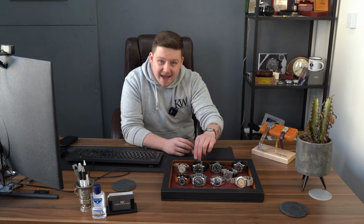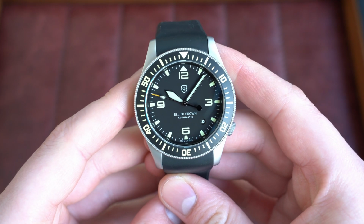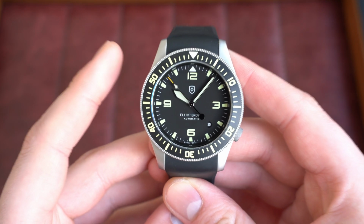And now on to an incredibly well-engineered watch. Let's have a look at the Elliot Brown. Next up, we have a watch from a brand that seemed to be making waves among the collecting community at the moment. This is Elliot Brown. Specifically, this is the Holton Automatic.